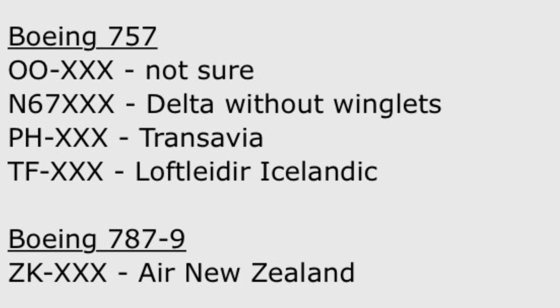Papa Hotel, this is kind of hard to pick, but I went with Transavia, whatever that is. I know they have 737s in their lease to Sun Country during the winter months. So I think it will be in that green livery. It's got a little green shape on the fuselage. Not sure how to describe that.